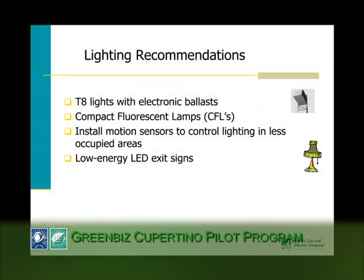So some sample lighting recommendations. I believe you mentioned T12s were found here earlier. So everybody knows, hopefully, what T12s are. They're the larger diameter fluorescent tubes that are old school, less efficient. They have magnetic ballasts, which hum. You can hear them when you walk into some places. They flicker. They're really, you know, kind of obnoxious, I guess.